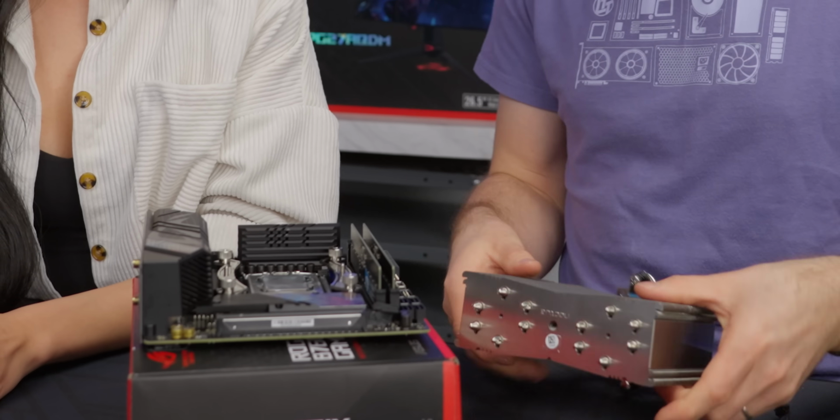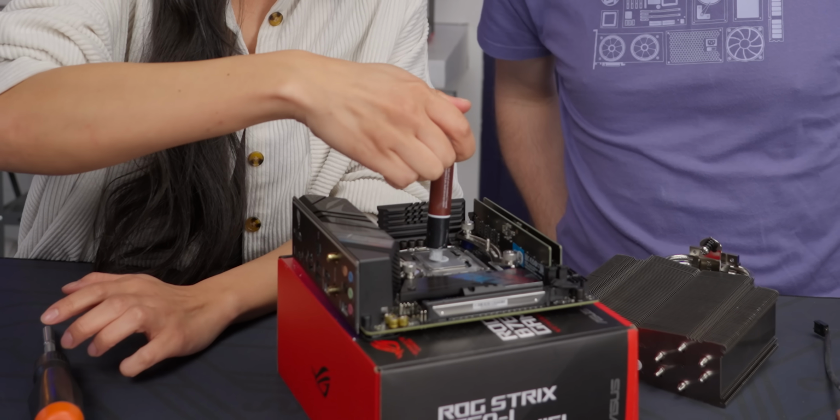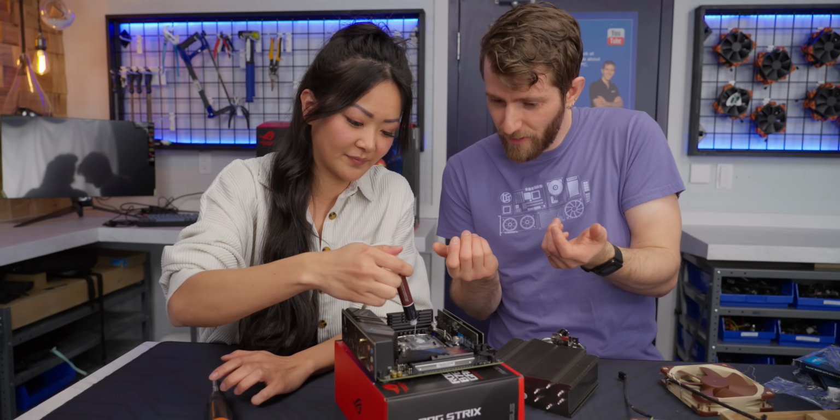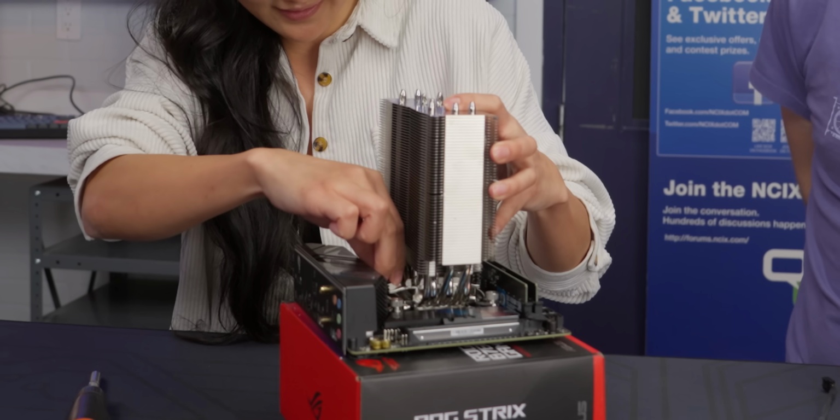You still gotta put the heatsink on. Wow, this is always the part where everyone's like, okay, just calm down. Should I pull back on the plunger a little bit so it stops? Is it supposed to go in?